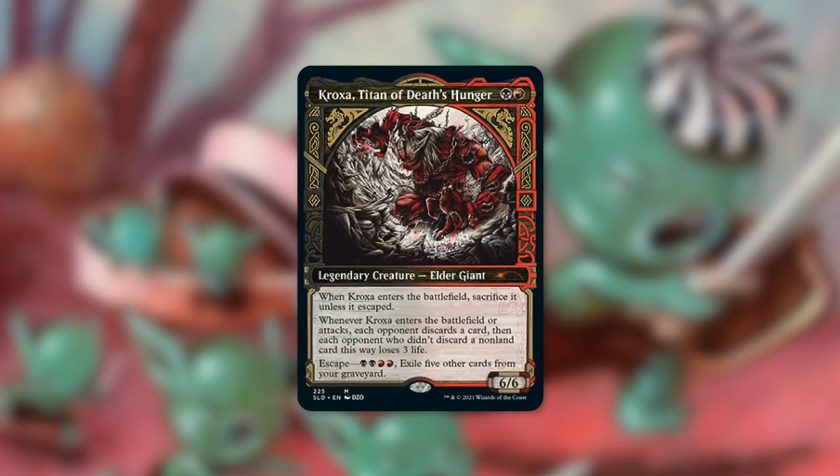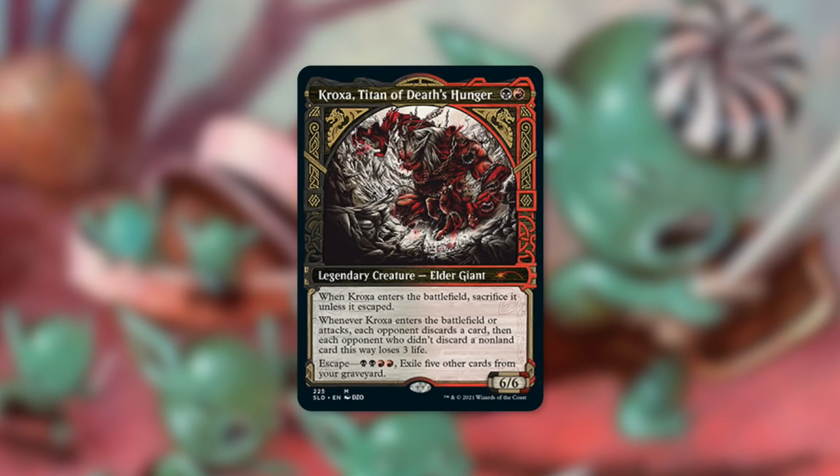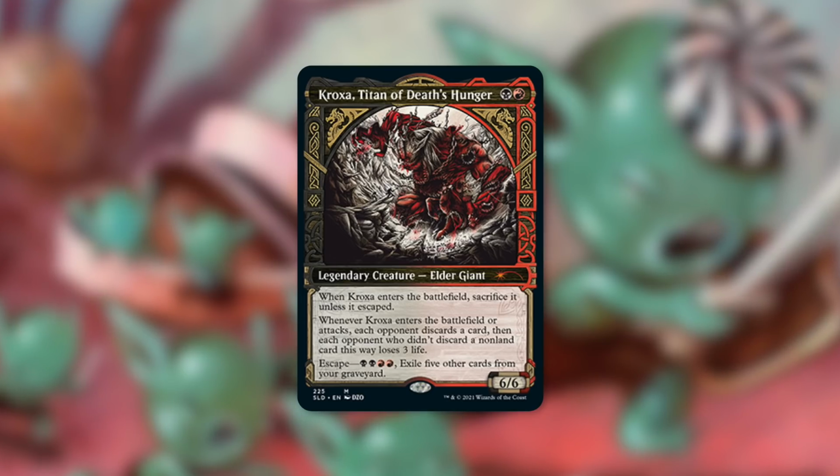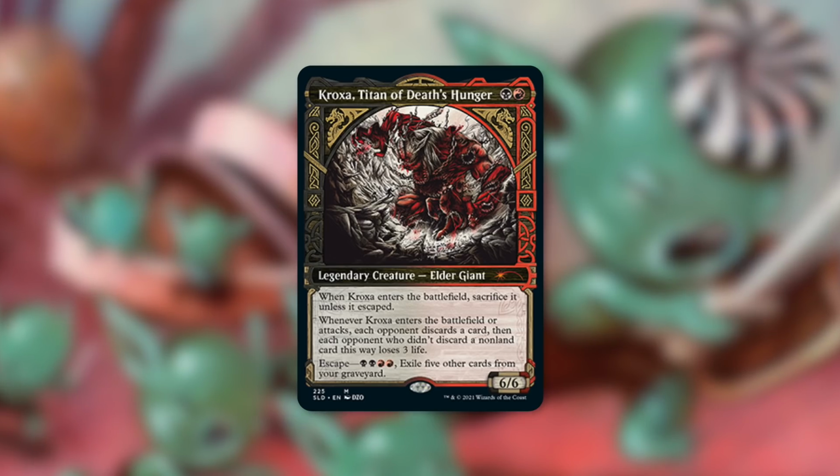And finally, we've got the other Titan from Theros Beyond Death with Kroxa, Titan of Death's Hunger. And this very well might be the most metal out of all the images so far. I mean, how many mouths does this thing have? Kroxa does see a good amount of play in some formats, and it's bringing a lot of value at around $19. And again, unlike Uro, it's not getting banned, so that price is probably going to hold for a while.